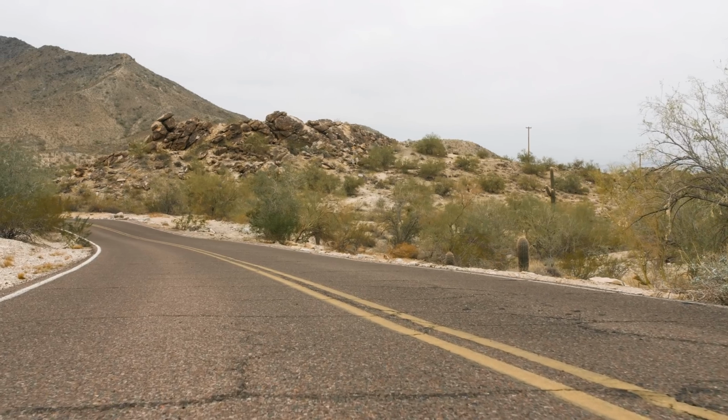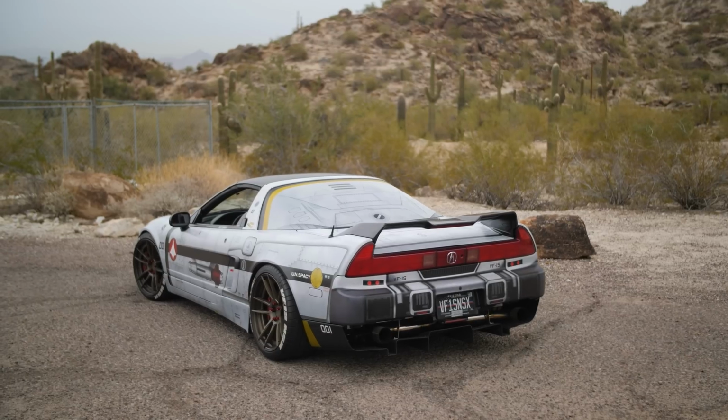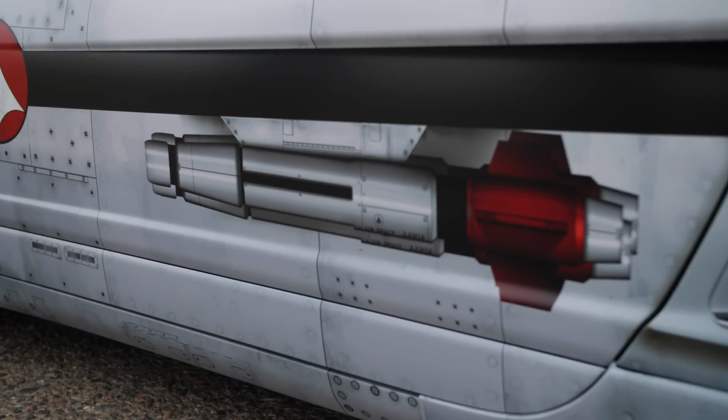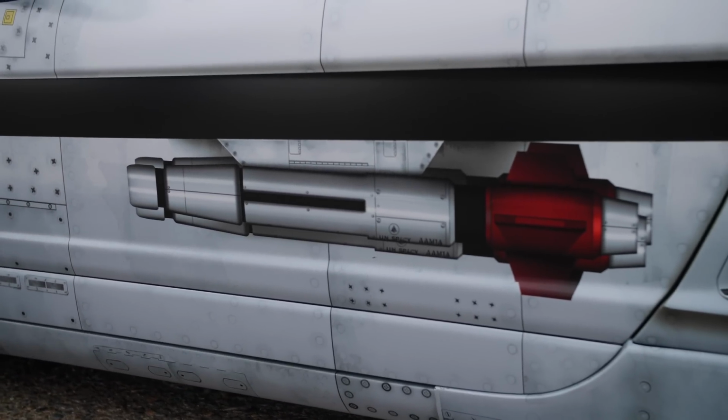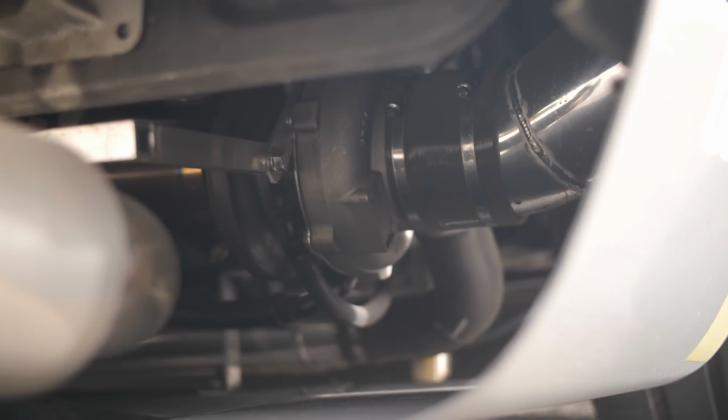So that's when I took a very unorthodox way to say, okay, let me drop 10 grand on a turbo, so that at least the car, from top to bottom, the look matches the performance and the performance matches the look. It's a Garrett 3076R, a really small turbo, a really fast spooling turbo.